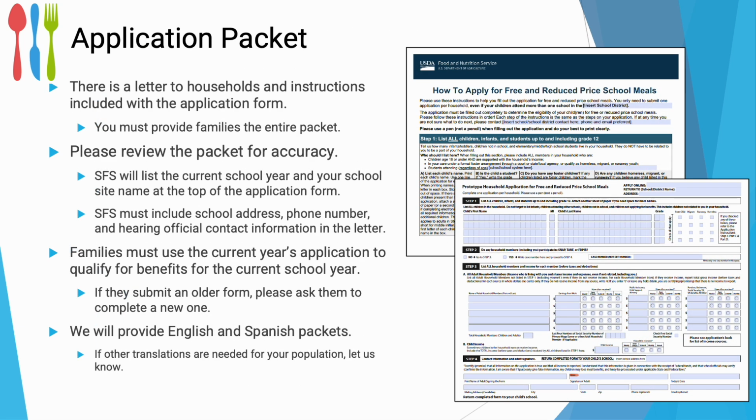All right, the application packet itself is going to include a letter to households and an instructions page. You need to provide families with the whole packet, in addition to the actual application itself. Take a look through the packet, make sure that it's got the correct school year, your school name is written how you want it to be, your school address, phone number, officials, everything is correct.